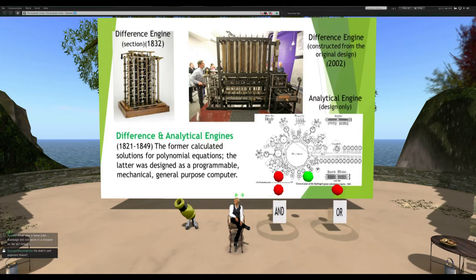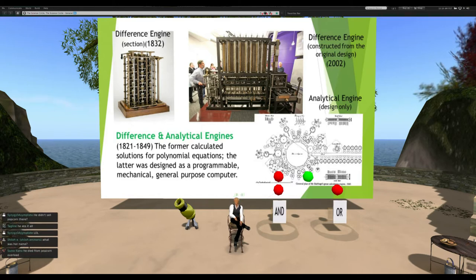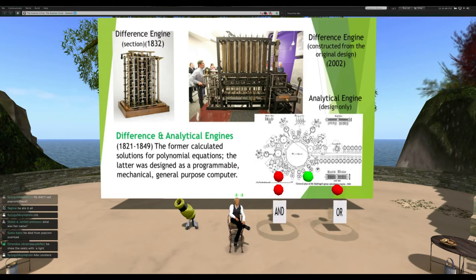Okay, so Ada Lovelace, you may have heard of, and she was an acquaintance of Babbage, and she published some notes that gave step-by-step instructions for how the different engine would work. And where she's actually known as the first computer programmer for that. Yeah, Ada Lovelace. There was actually a programming language in the 80s that was used by the U.S. military called Ada.